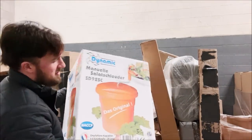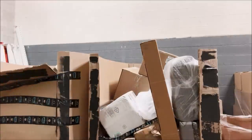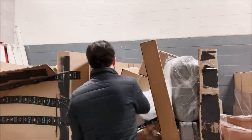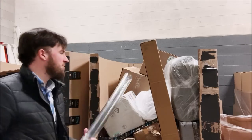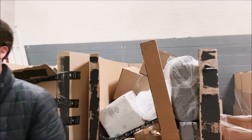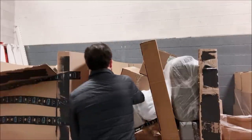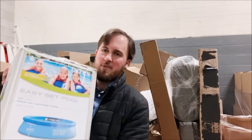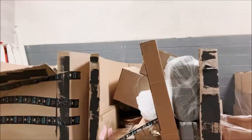Manual salad spinner. This is a big salad spinner. So, and it is sealed. The top of the box is stapled on. Let's see, here we've got a roll of plastic. I'm assuming this is like a chair mat to protect your floor from your rolling office chair. That's a good $10 item. We've got a 10-foot pool. The box has been resealed, but I mean, you're not getting it back in here. It's probably unused. That will save for summer.